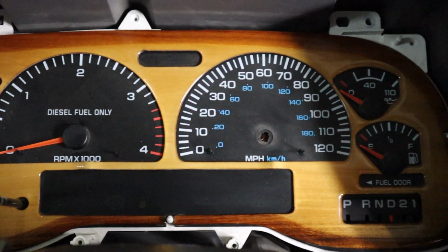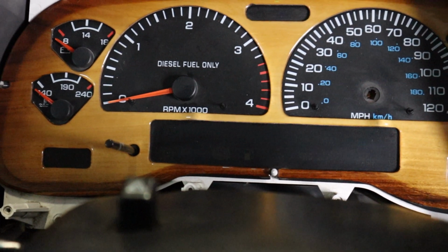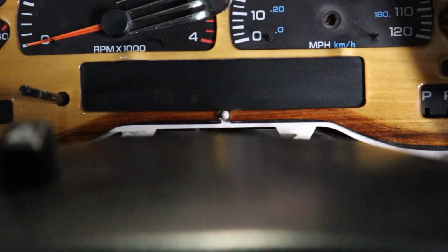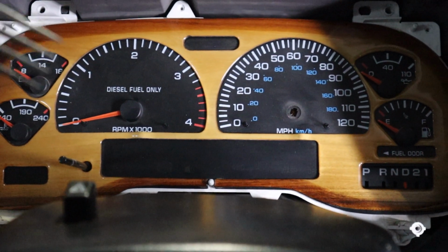So I did get the one needle out. Here it is right here. You want to make sure that you don't flick it towards yourself. You also want to make sure that if it's not coming out, just work on it slowly. All I did was grab a fork, and then you can work it underneath the needle, like so. And then you just slowly wiggle it out. I'm not going to try to do it one-handed because I don't want to lose a needle or break anything.